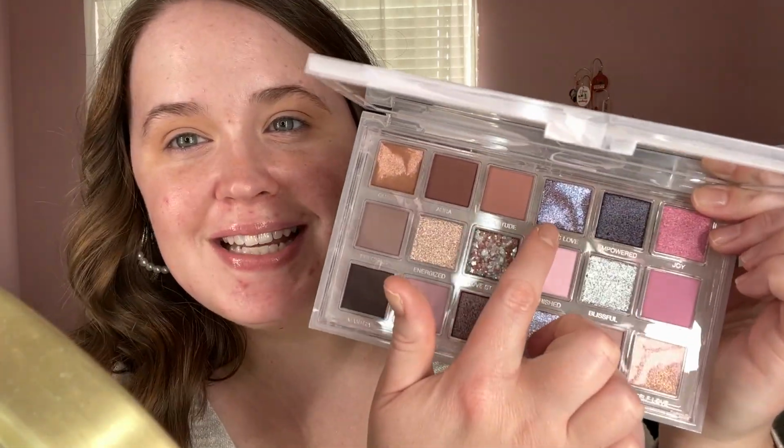But these shades are right up my alley. I love that it's cool toned. Some of these are interesting. Definitely, if you can see, there's some marbled ones.